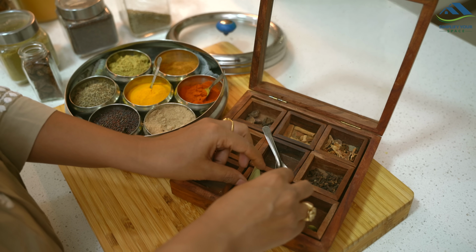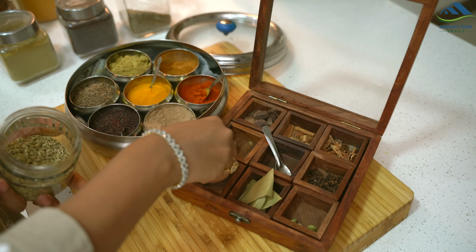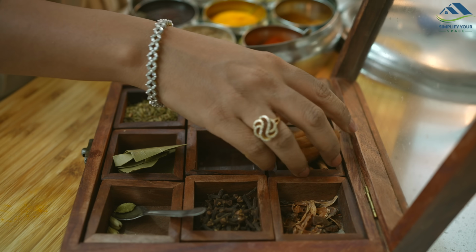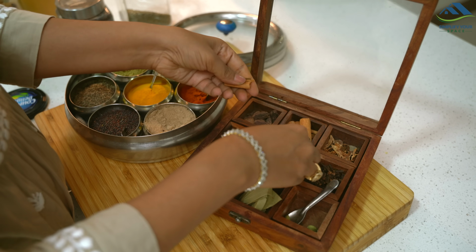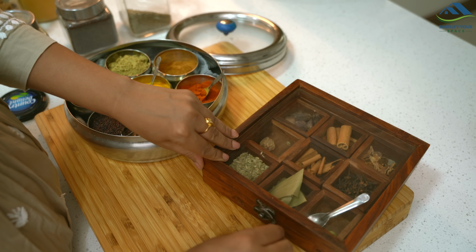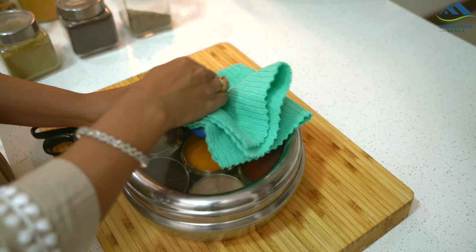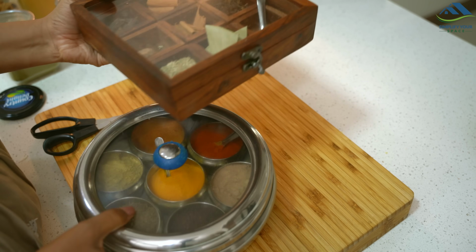Having a variety of ingredients at hand provides convenience, flexibility in meal planning, and the ability to adapt recipes based on personal preferences. This approach reduces stress by ensuring you have everything you need, resulting in a more enjoyable and efficient cooking experience.